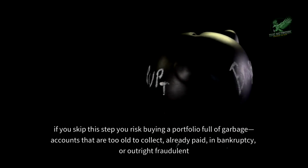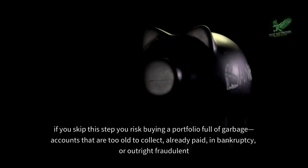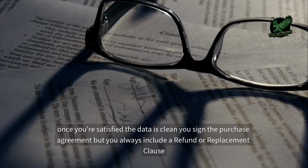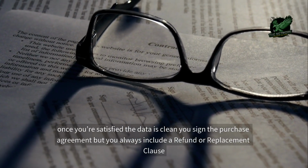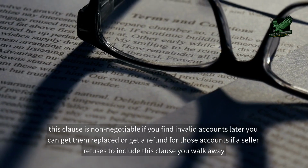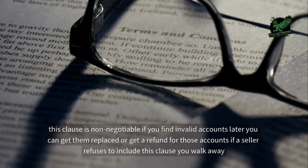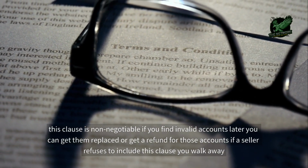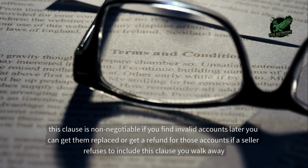If you skip this step, you risk buying a portfolio full of garbage, accounts that are too old to collect, already paid, in bankruptcy, or outright fraudulent. Once you're satisfied the data is clean, you sign the purchase agreement, but you always include a refund or replacement clause. This clause is non-negotiable. If you find invalid accounts later, you can get them replaced or get a refund for those accounts. If a seller refuses to include this clause, you walk away.